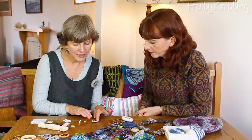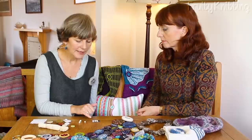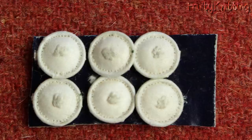Okay, so we move on to what's called Singletons. These Singletons are based now on a ring of soldered wire, so that's what's around the edge here. And then we have linen fabric that goes over the top. And often they were decorated in the centre with just tiny little French knots.